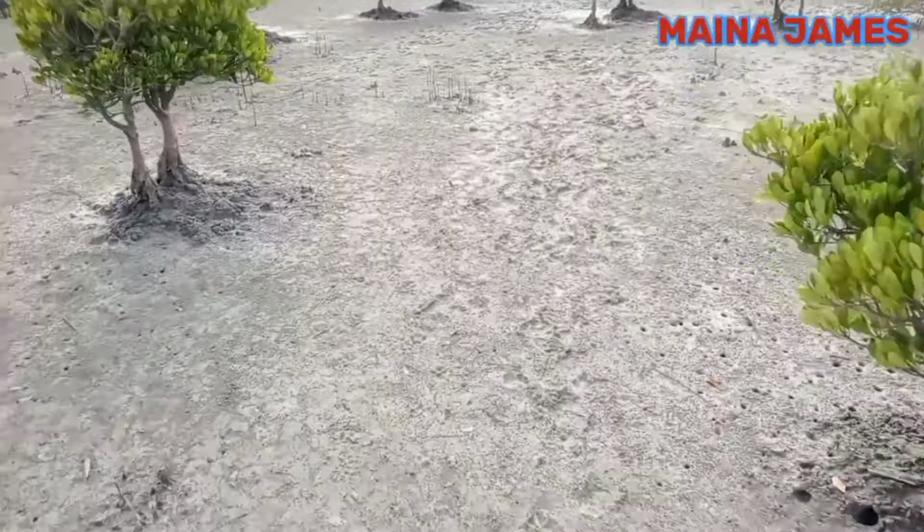Yeah, look at this structure over here. I wonder what the purpose of this structure is. I wonder what this is. Oh, the more I come out from that forest, the wind is now stronger. Maybe I cannot even explain to you what I'm seeing, but just have a view. Look at this.